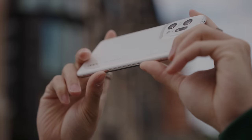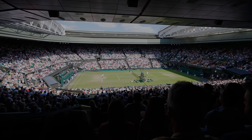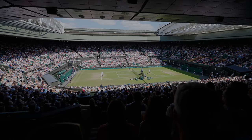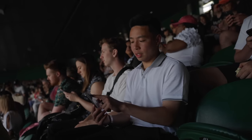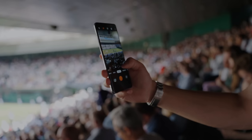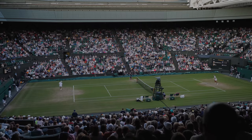The third camera is a 13 megapixel telephoto, which is something that we're gonna be testing in Wimbledon. OPPO's actually gone a few different approaches when it comes to that zoom camera. They've done periscope lenses in the past, but in this case, you do have a 2x 13 megapixel sensor that is able to let us zoom into the court and just get those details.